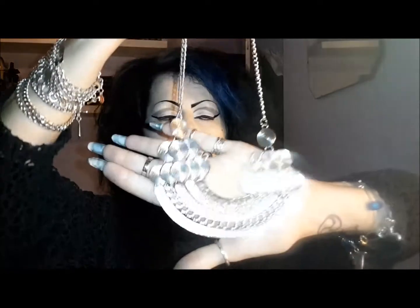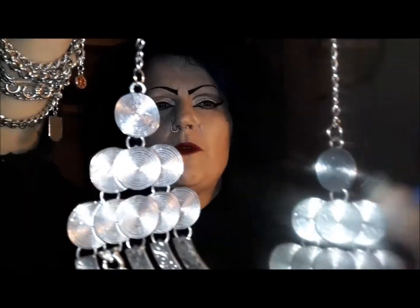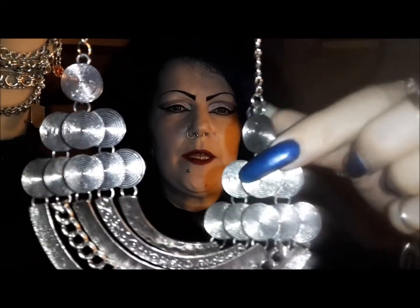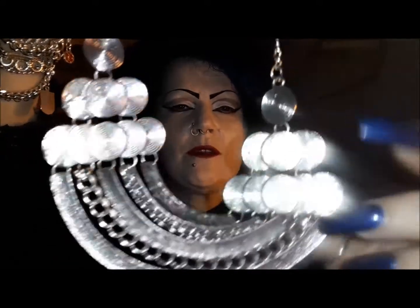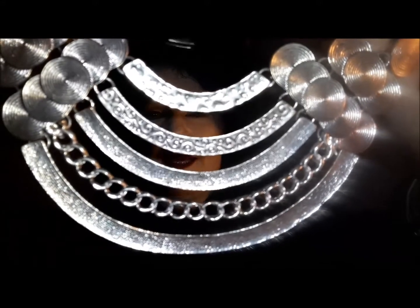Moving on to collars now. These next two came from Poundland, would you believe? So this one here, they're not coins. It looks like there's one and then three and then five coins. It's actually one piece of metal joined together with these different styled bars underneath. I rather like that.